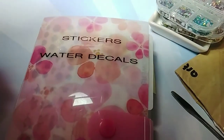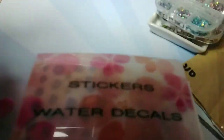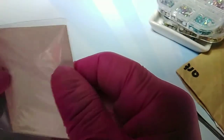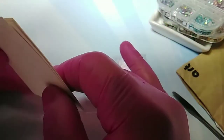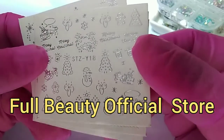I'm waiting for AliExpress to send me another sticker book and another foil book, because I have this one for stickers and water decals, and then I have solid pink for foils, and I ran out of these, so I just ordered one of each. I should have ordered two of each, but oh well, what can I do? Go back and order another set, I guess. I had only ordered one set because I said I'm going to only order one set and I can't go above it. Well, I've gone above it. It was on accident. But anyways, let's show you guys these beautiful Christmas stickers.